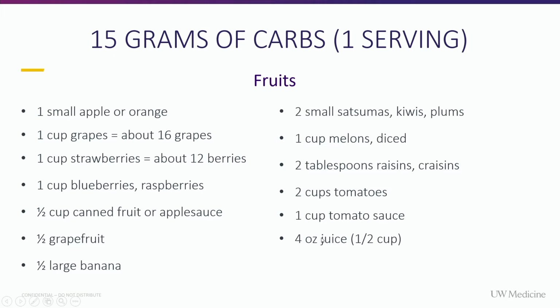Juices, 4 ounces is already going to be your 1 carbohydrate choice or your 1 serving. And it's not going to be as filling. I'd recommend going for more of these whole fruits, which are going to have the fiber and the nutrients in it with the carbohydrates.